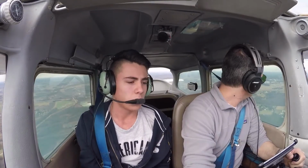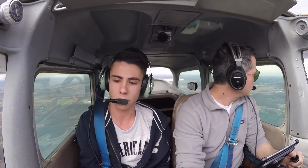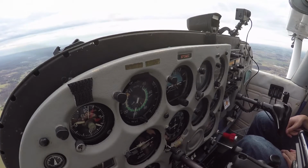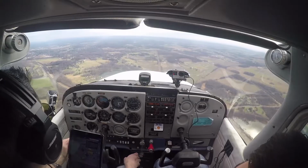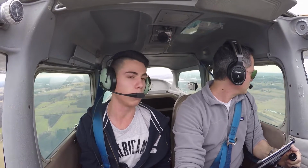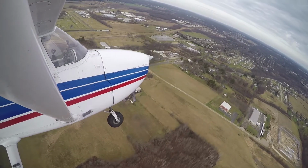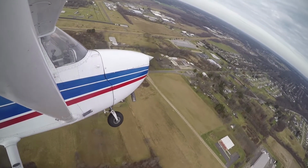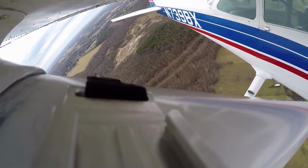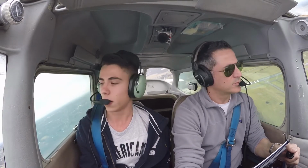Wadsworth traffic 739 Bravo X-ray is 2 to the south, entering 45 upwind runway 02, Wadsworth. Wadsworth traffic 739 Bravo X-ray is upwind runway 2, Wadsworth. Alright, cross the numbers. Wadsworth traffic 739 Bravo X-ray, left crossing over the numbers, runway 2, Wadsworth. Wadsworth traffic 739 Bravo X-ray, turning left downwind runway 2, Wadsworth.